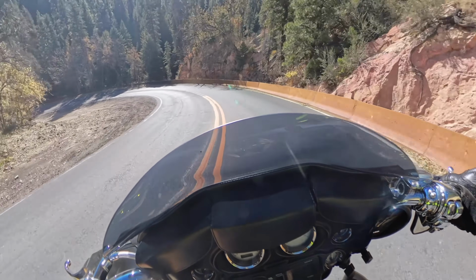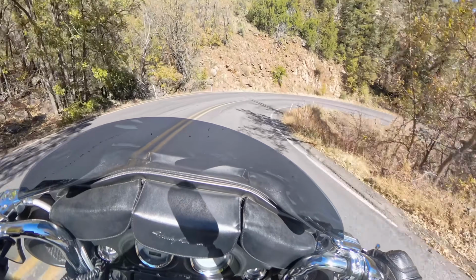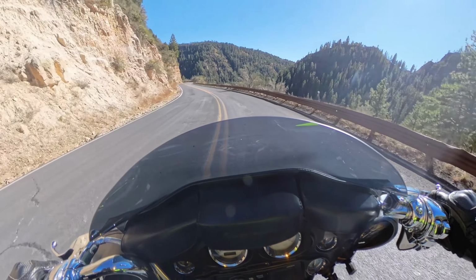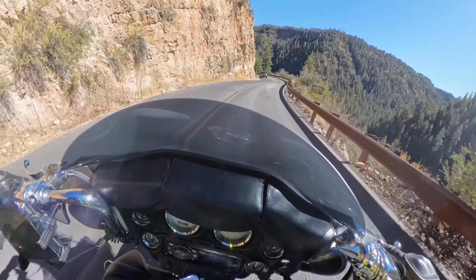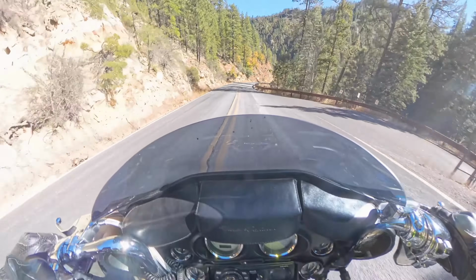But that didn't take away from the vigor of the many tight turns, the aesthetics of the rock formations, and the breathtaking views on the other side of the metal guardrails.